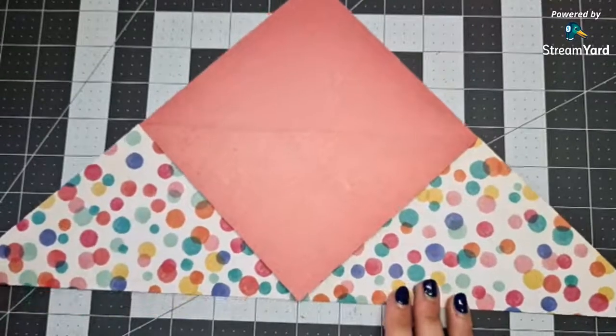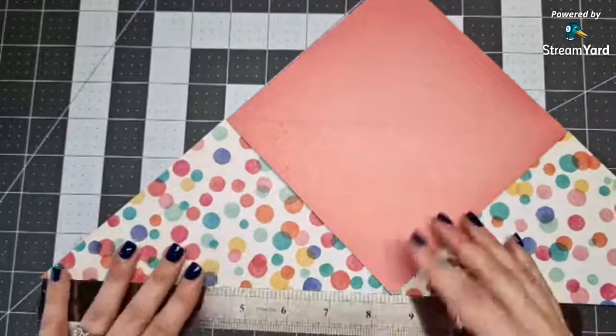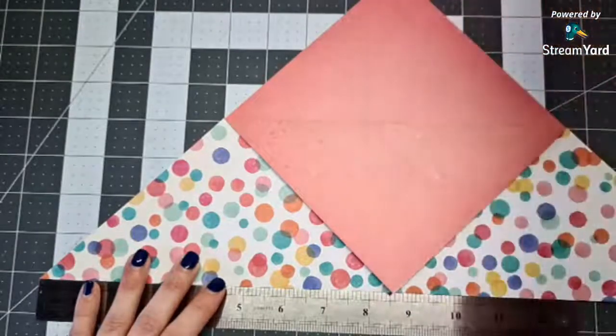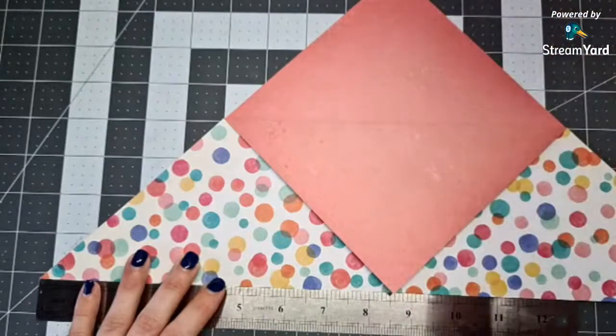So our next thing we want to do is take a ruler, or you can use your board if you've got your board. And I'm bringing in my ruler. And let's see if I've got a pencil. I'm just going to turn my map around.